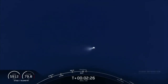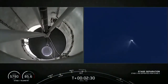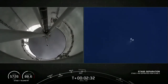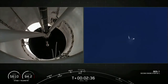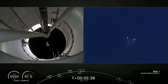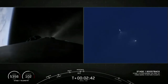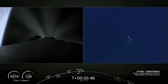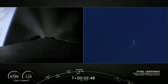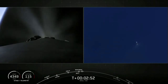Stage separation confirmed. Main engine cutoff. Second staging. Stage 1, boost back startup. Fairing separation confirmed. And we just got the audio confirmation that fairing separation has been confirmed.